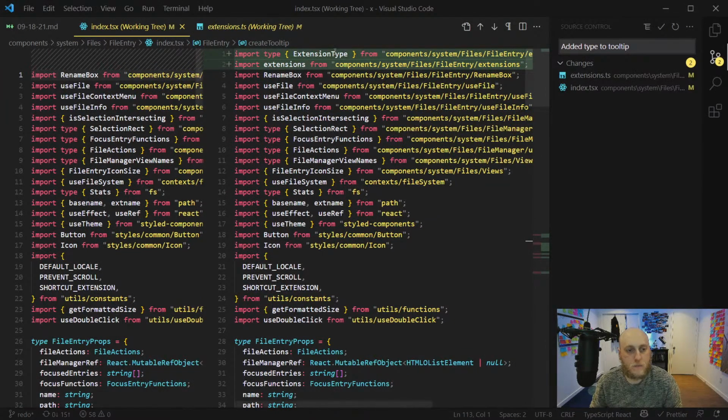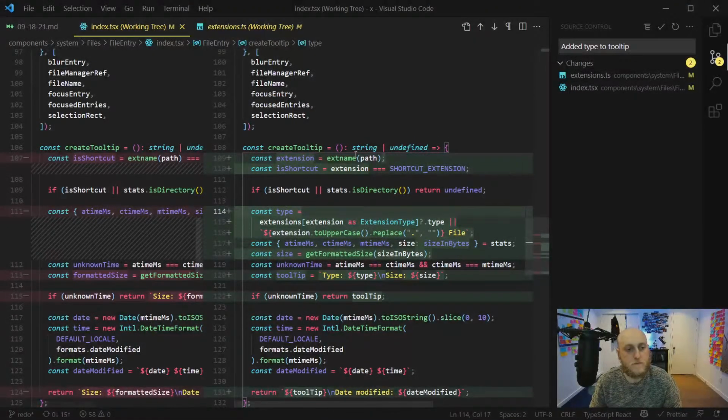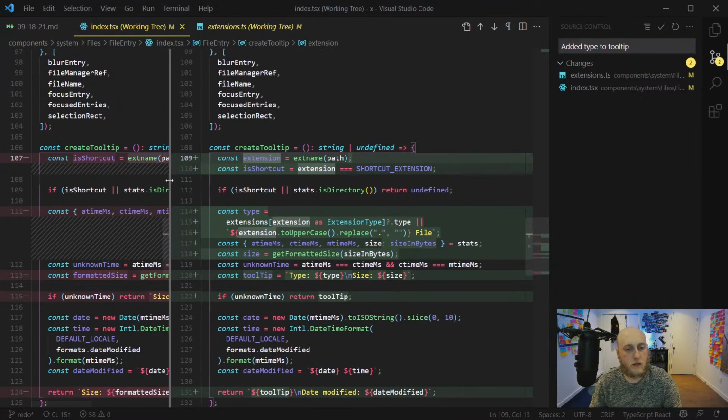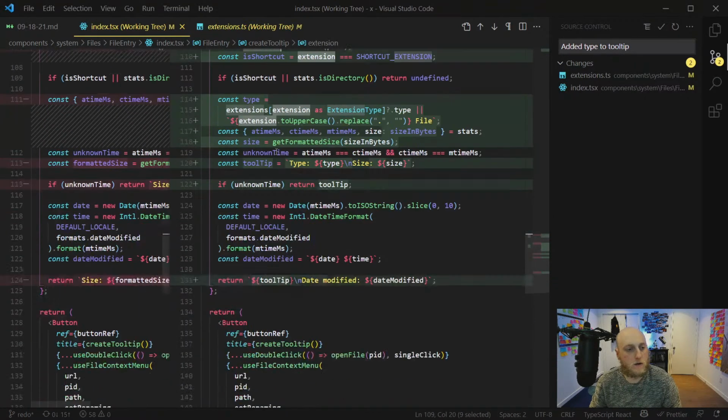So, extension type. Let's just look at the bottom here. I added extension to the create tooltip because I need to know the extension. Before, I was already getting it here from the shortcut piece, but I need to use it again here. So if it's shortcut or directory, return; now I calculate type. And type is based on the known extensions and then the extension itself. If it has a type, I return that as the type.